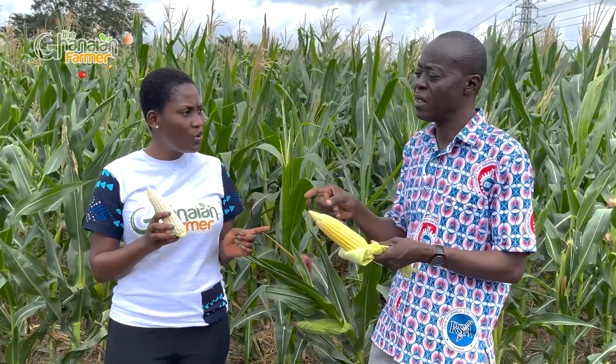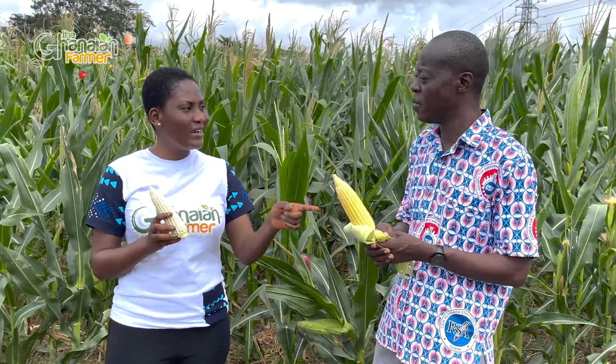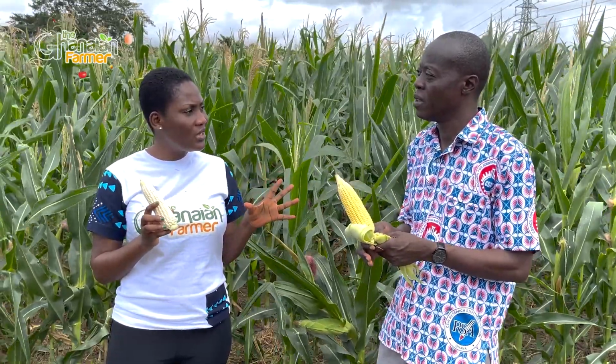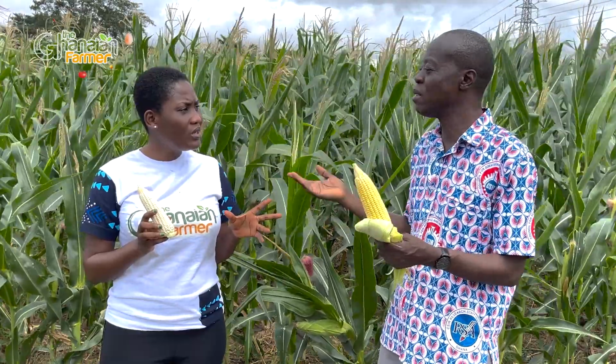Normally, the white ones have a yield advantage over the yellow one. So the white yields more than the yellow. Do they have the same growth and maturity duration? It depends. You can have white and yellow having the same maturity.